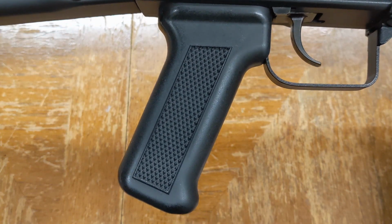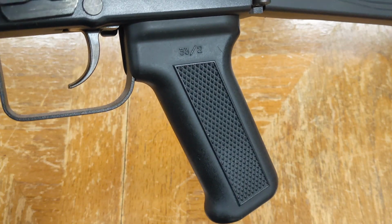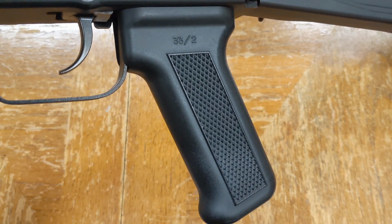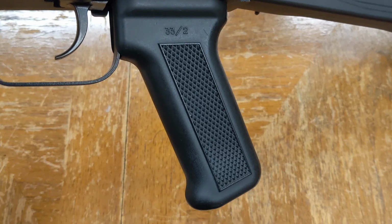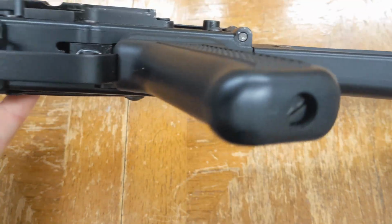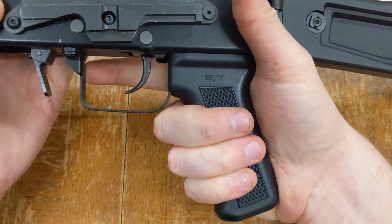Out of the box, it's completely matte, but with use it has smoothed out and become glossy at contact points. On the left side, it's marked 33/2, and while the slash in the middle identifies it as an Izhmash grip, we can't find enough information in open source reporting to confirm whether the mold designation of 33/2 is era appropriate for an early 2000s gun. And if you're used to AEG AK grips, just note that this is substantially thinner.